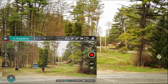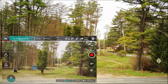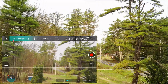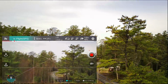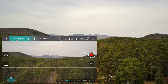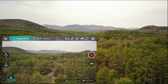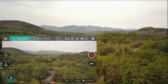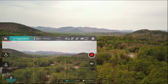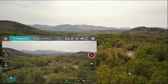So I had some issues with the battery yesterday, so today I'm gonna make sure that it's back over me at about 30%. Guess we'll be testing the low light too today because it's a crappy day out here. The 16 satellites, 262 feet up.